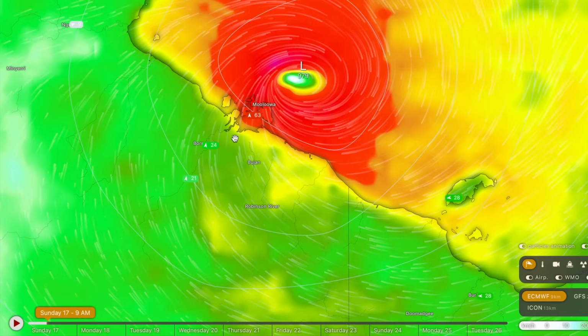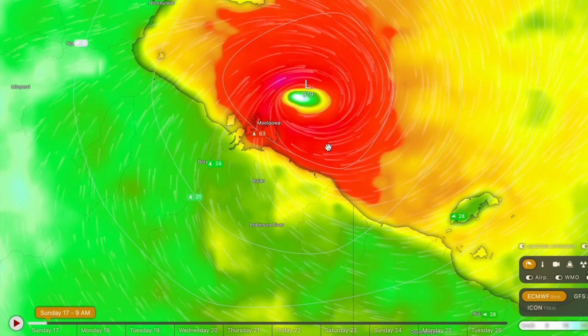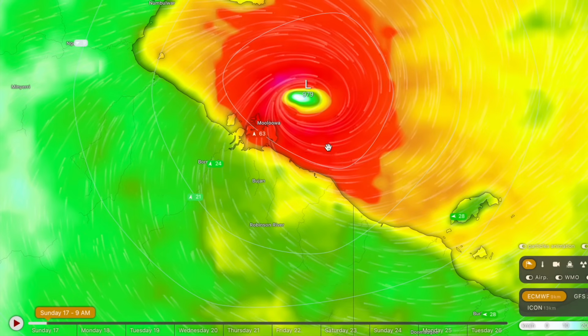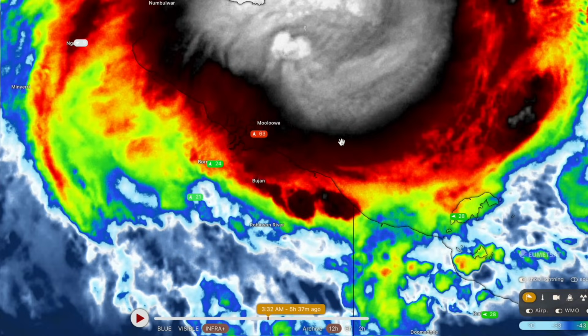A Category 3 strength severe tropical cyclone will cause significant property damage, and if you do have farms and homesteads up here, then they're likely going to suffer roof failures, especially in a destructive cyclone core where you're seeing wind speeds of around 210 kilometres an hour. That's some very, very worrying figures, that's for sure.